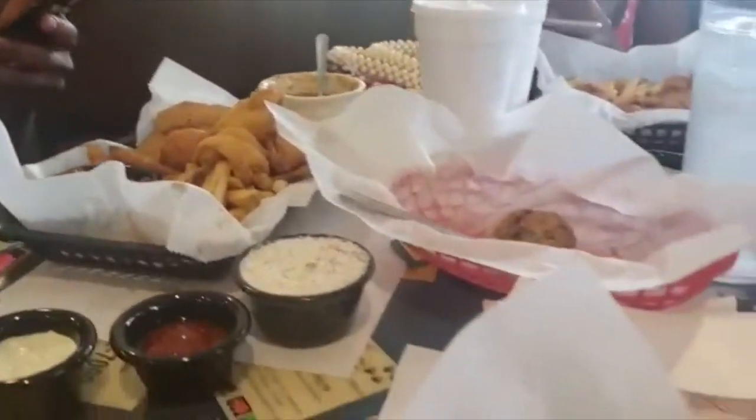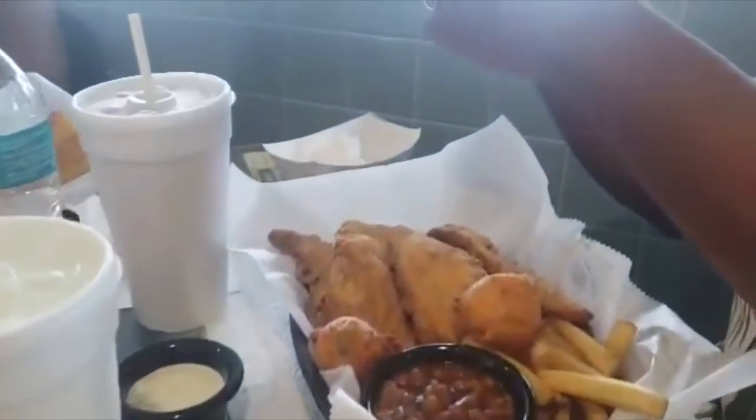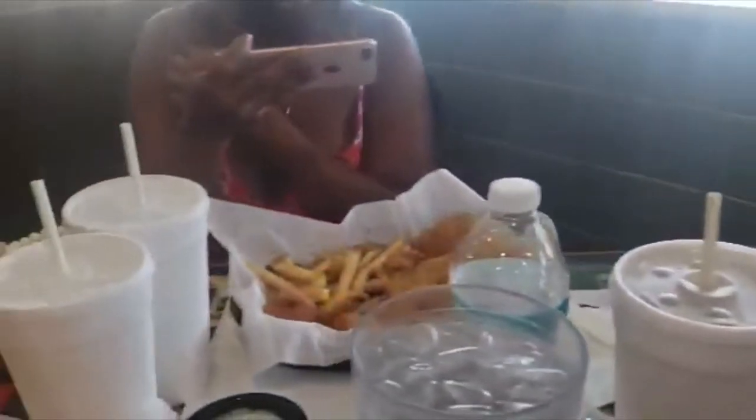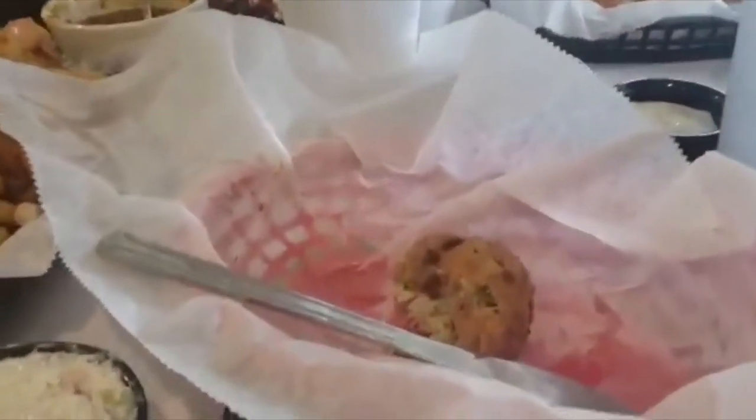Okay, this is our entrees. Grouper basket. Two platter. Another grouper basket. Crab balls.